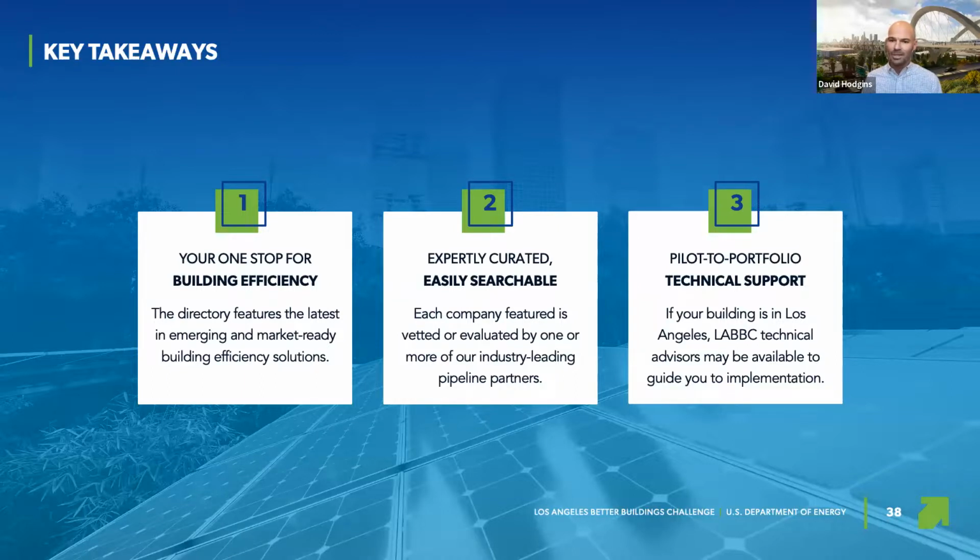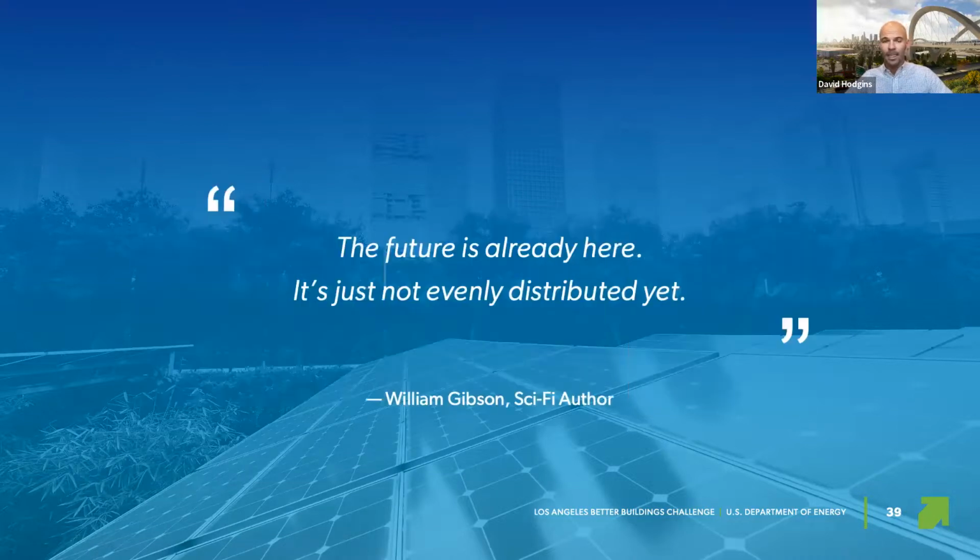We're really excited about the collaboration with you all, focusing again on our little obsessive piece of existing buildings, energy and water, and we're here to support.